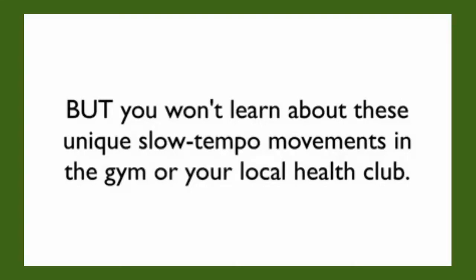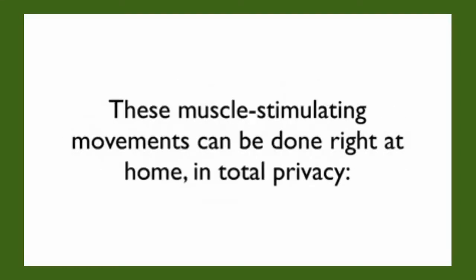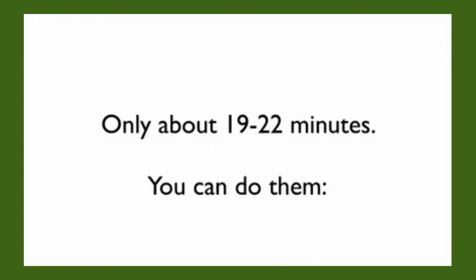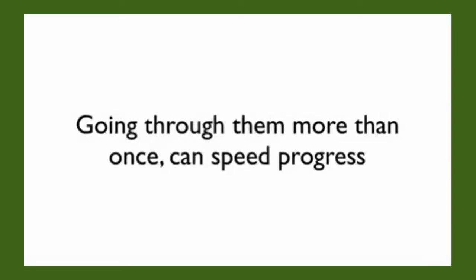Now, you won't learn about these unique slow-tempo movements in the gym or your local health club. These body movements are not done with typical weights and uncomfortable machines. Most regular fitness instructors don't even know about this type of targeted cellulite killing method. These muscle-stimulating movements can be done right at home in total privacy. Just 2 to 3 times a week, about 19 to 22 minutes. They can be done first thing in the morning or right before bed, or even midday on your lunch break. Whatever works best for you and your schedule. Going through them more than once can speed progress though.